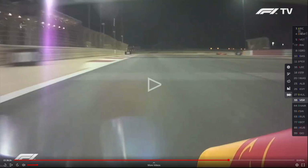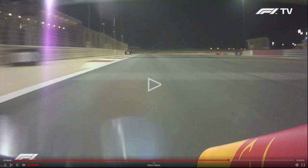Okay, I said I was going to show you the on-car footage of Max Verstappen in those last few laps of the 2019 Bahrain Grand Prix. Before I do, I just want to show you something. Now, there's two important things about this video. One is a little bit about Max Verstappen. Two, and this is the important bit, it shows you something about Red Bull. So let me show you this bit first, though.